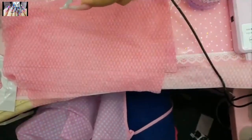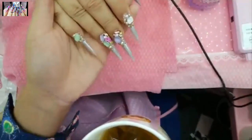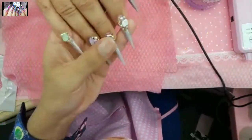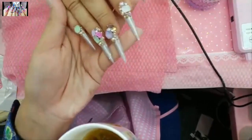So now I'm going to wait just a few minutes to let that dry. And then I'm going to show you guys also what the other hand looks like, because we did it already before on my previous video. Do you love it? It's just like a fun summery spring design. Very girly, very pretty. I was actually thinking about adding more diamonds. What do you guys think? Should we add more diamonds or just leave it like that? What do you think?